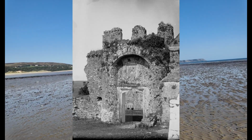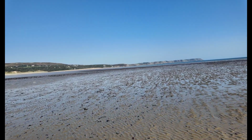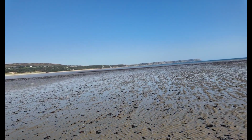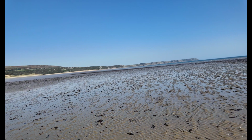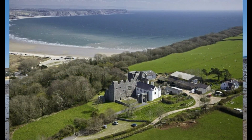The castle is a castle in name only, really, as it was a grand Tudor fortified manor house. It was originally built in 1559, and built over an original ruined castle dating back to the 13th and 14th century.